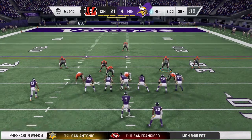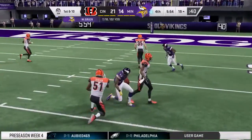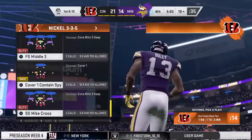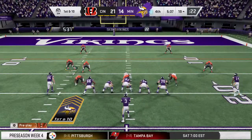Here's 1st and 10. A play fake, now Greer to throw. And he finds a man with a crossing route. And inside the 20 before he's brought down. 17 yards, first down, Vikings. So signs of life in what's been a dormant offense in this second half.